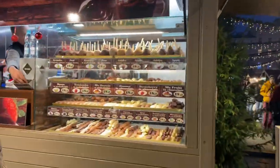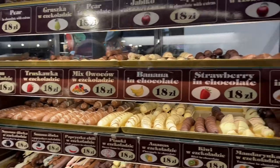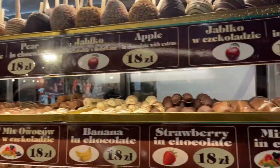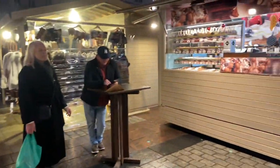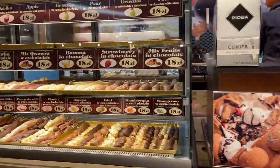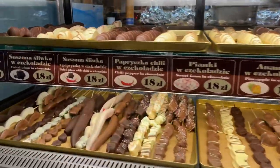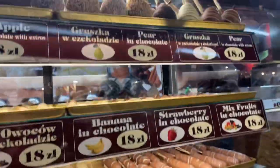You want chocolate? Chocolate covered fruits. I knew this would happen. It's going to be ridiculously hard to film and to eat. But I want to eat. Chocolate covered bananas. That looks like chocolate covered chilies. I just might have to loop back.